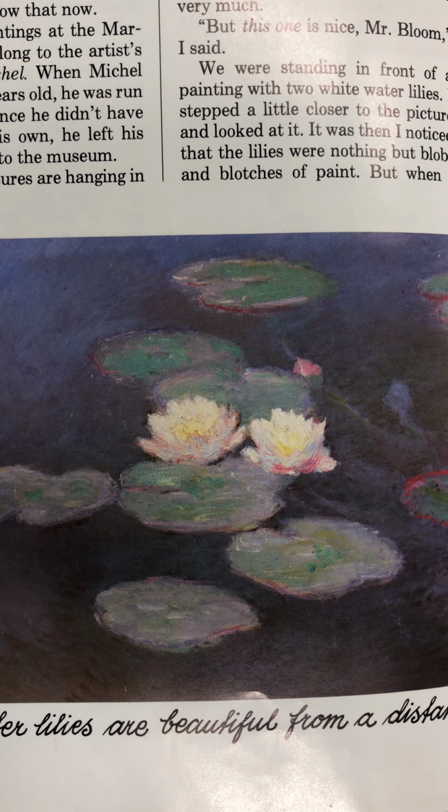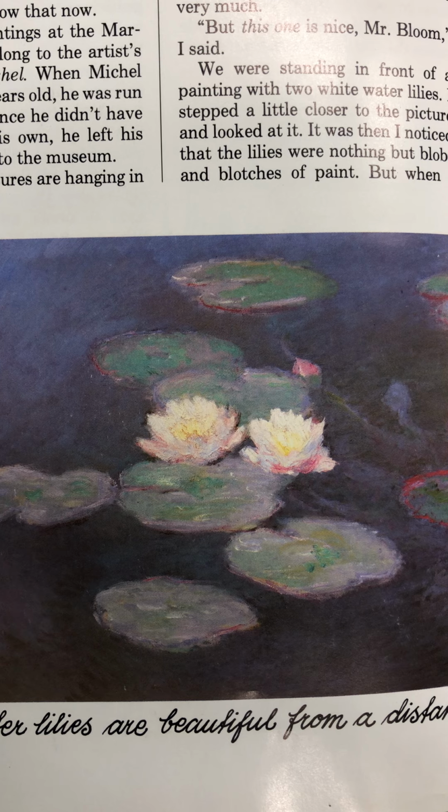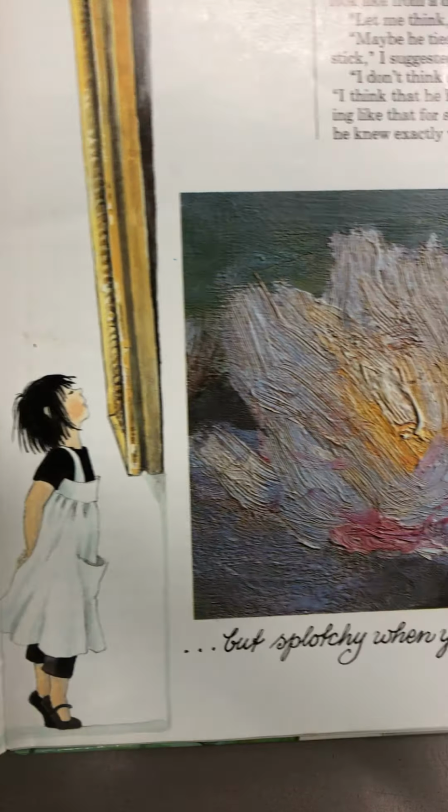Most of the pictures are hanging in large rooms downstairs. I discovered that Monet had not painted only water lilies. He had also painted steam engines, churches, mountains, the sea, and people. There were snow paintings too, but I didn't like those very much. "But this one is nice, Mr. Bloom," I said. We were standing in front of a painting with 2 white water lilies. I stepped a little closer to the picture and looked at it. It was then that I noticed that the lilies were nothing but blobs and blotches of paint. But when I stepped away again, they turned into real water lilies floating in a pond.